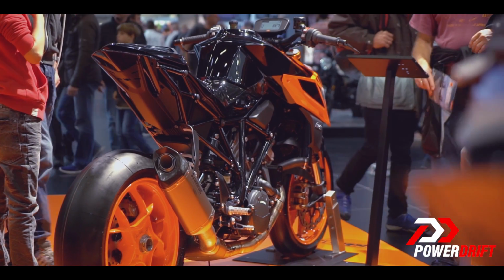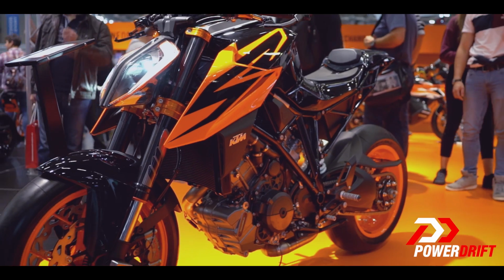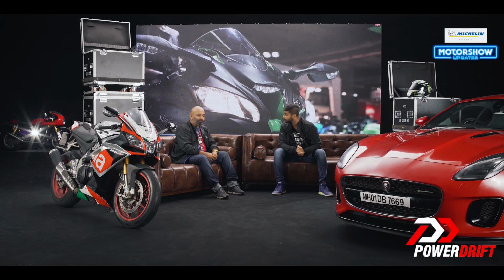So if you are ever going to buy a 1290 Super Duke, I'm going to guarantee you this, that the front tire is never going to be replaced. Absolutely. You replace rear tires all the time because it is spinning them a lot as well. Absolutely, but kind of taking control of that is an electronics package in place.